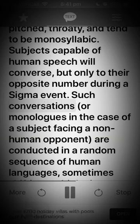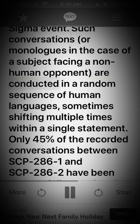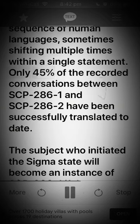Subjects capable of human speech will converse, but only to their opposite number during a Sigma event. Such conversations, or monologues in the case of a subject facing a non-human opponent, are conducted in a random sequence of human languages, sometimes shifting multiple times within a single statement. Only 45% of the recorded conversations between SCP-286-1 and SCP-286-2 have been successfully translated to date.